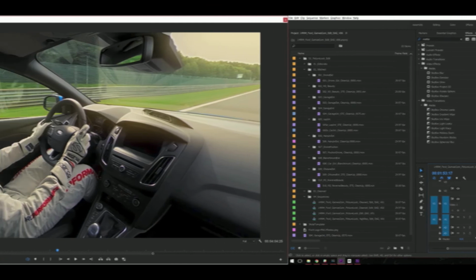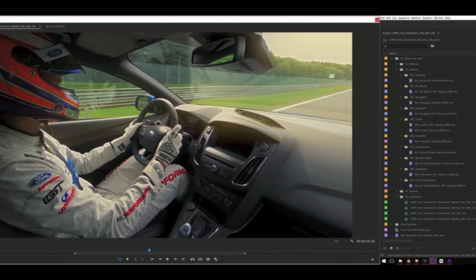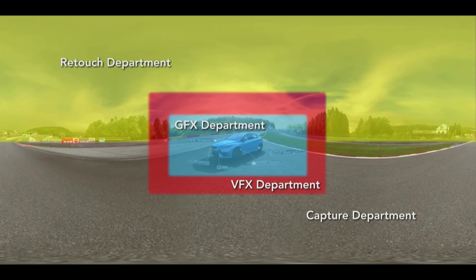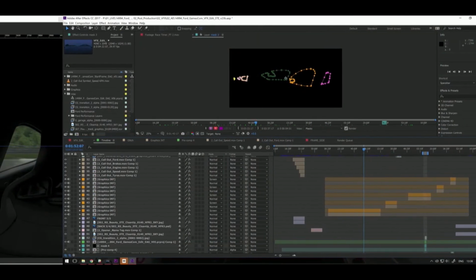Adobe also offer the VR video display mode, which allows our editors to view footage through a head-mounted display on a screen. This stops them from needing to put on a headset every time we need to make edit changes or graphics changes throughout post-production.